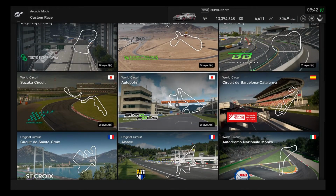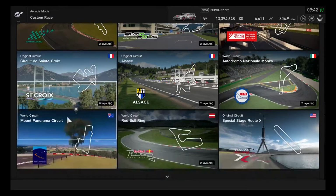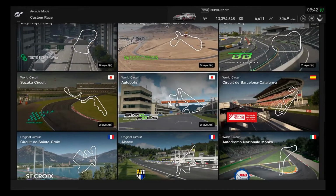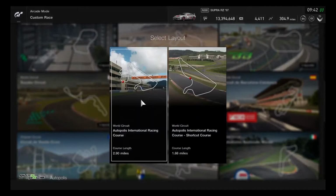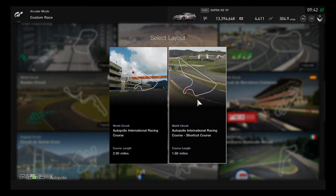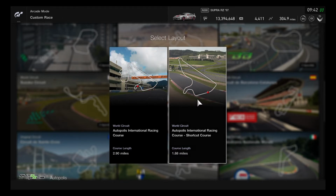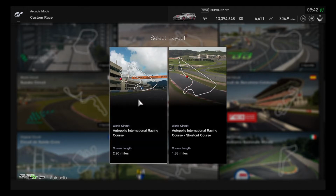Good thing that Autopolis is now added onto the track list along with Suzuka Circuit and Fuji International Speedway. That was the 3rd Japanese racetrack used in the Super GT series. So it also has 2 track layouts. So looks like this might be the Grand Prix course, and that one is going to be the shortcut course.